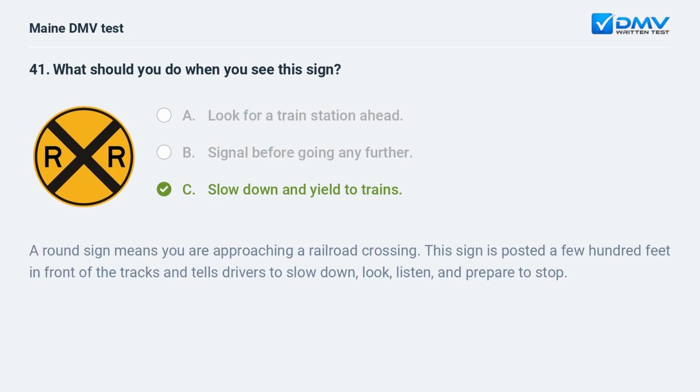C. Slow down and yield to trains. A round sign means you are approaching a railroad crossing. This sign is posted a few hundred feet in front of the tracks and tells drivers to slow down, look, listen, and prepare to stop.